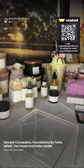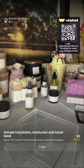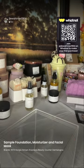Okay, running that one, I'll drop it to 5, so it'll be $1 a piece there. So that's for the Giorgio Armani, the Beauty Counter, the Dermalogica, the NYX, the Anastasia. So all those there in the sample. Okay, on that one. All right, that's in the buy now as well.